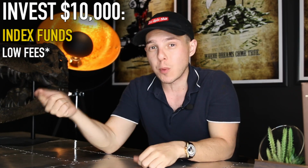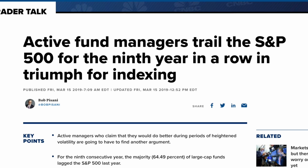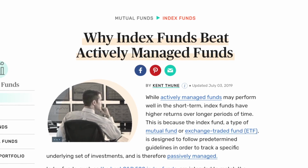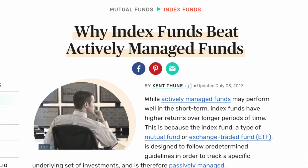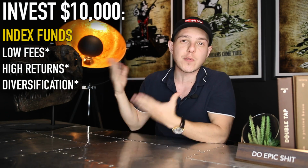The other advantage of doing this is that most individual investors will end up making more money long-term investing in index funds than they will by investing in individual stocks on their own. Several studies have also suggested that 92 to 95% of portfolio managers could not outperform the stock market index over a 15-year period. And the third advantage of going this route and going with index funds is just diversification.